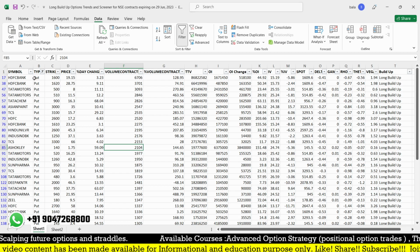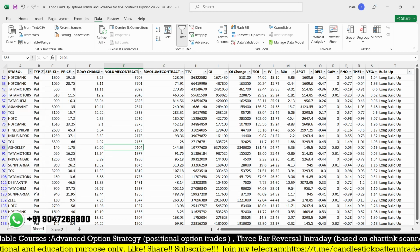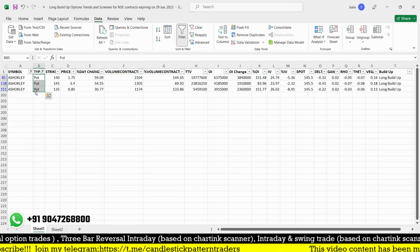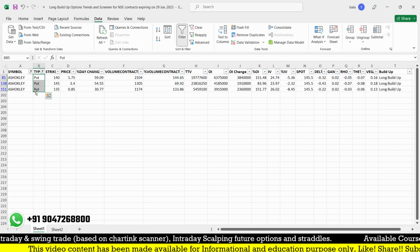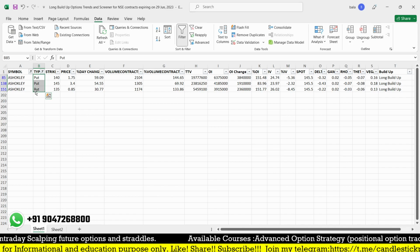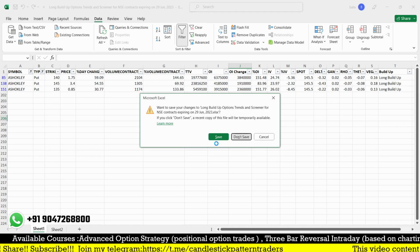And if I want to go for Ashok Leyland alone, if I filter it, Ashok Leyland, so maybe three put options having long build up: sorry, 140, 145, and 135 are the strike prices building up a long. So the average quantity which is happening on that. So from here, these are the stocks which I can go to watch tomorrow.